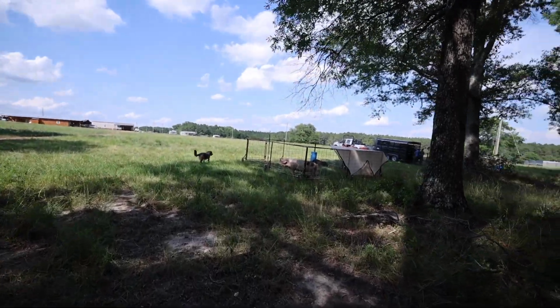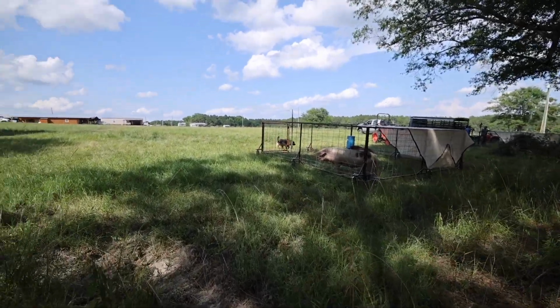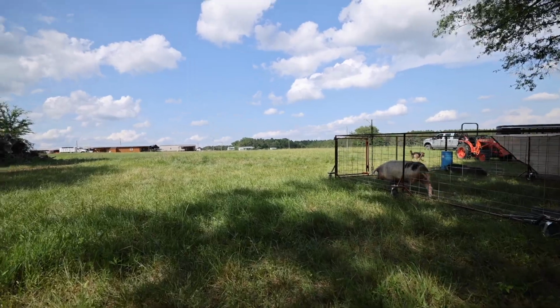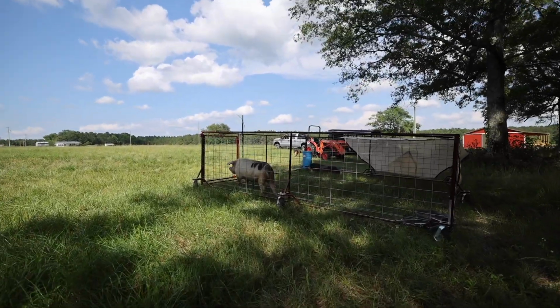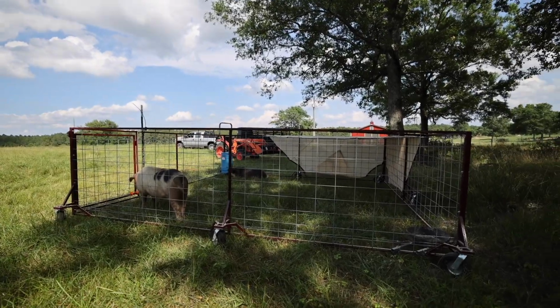All right, so here is one of the mama pigs and the mangalica boar. They've been in together for about, I think, 6 weeks. I'd have to look and see for sure, but she wasn't really giving him the time of day at first, so I'm not sure that she's bred yet.